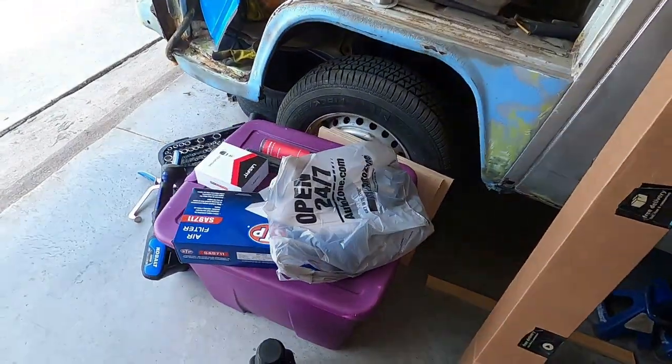I got an air filter. Just picked one up from AutoZone, STP. No big deal. I'm not worried about it. Later on, I'll get like a K&N or something a little bit better.